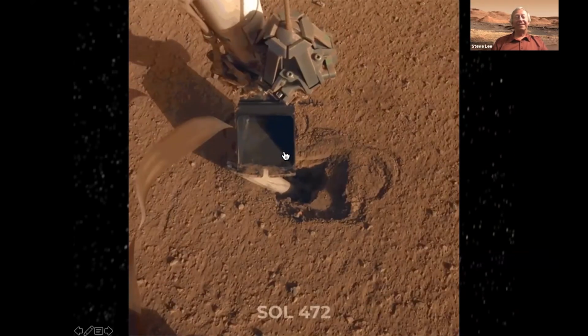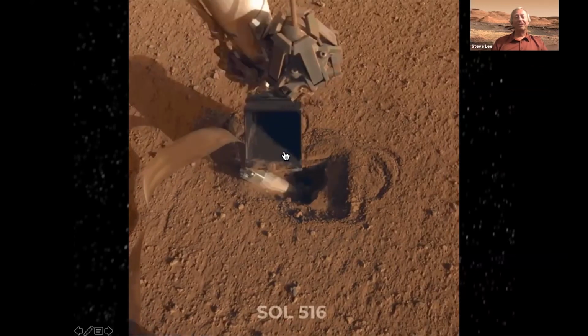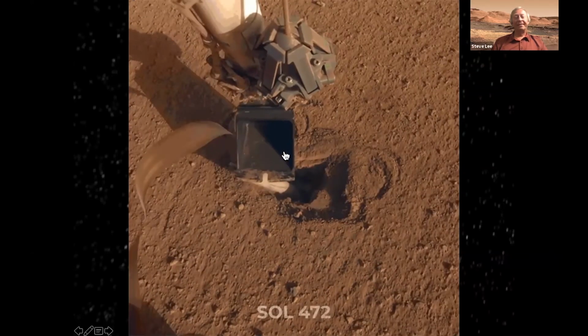And so they did another experiment where they pushed with the robot arm on top of the probe and were able to push it into the surface.